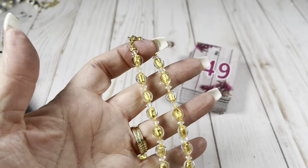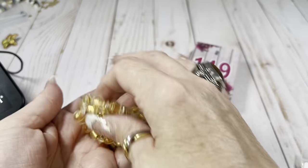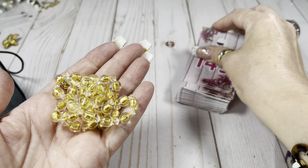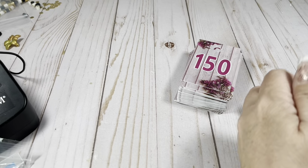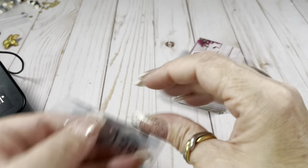I like this. It has a drop of 11.75 inches. I was asking 18 on this one, so it's going to be 9. I think I remember. That was in a vintage lot. It wasn't in the glass necklace lot.